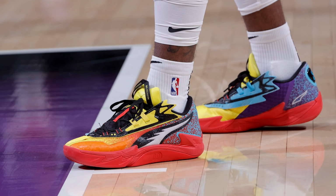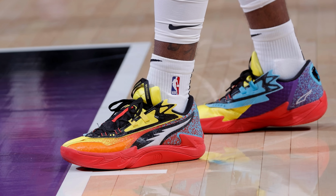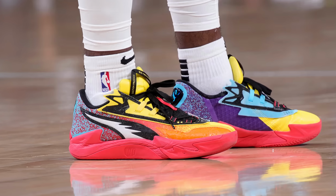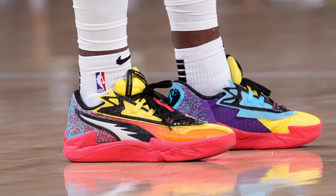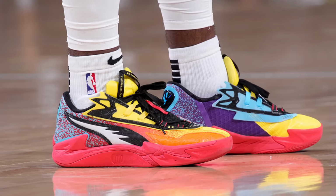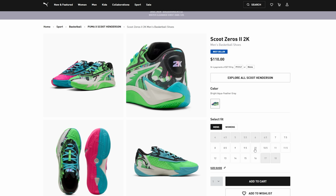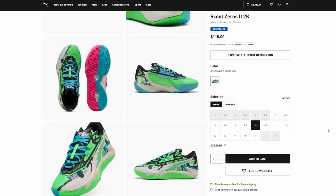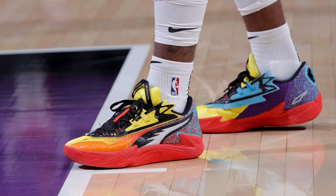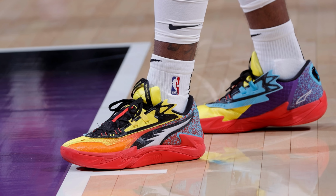All jokes aside, Scoot debuts his second signature silhouette with Puma, and in my opinion, they are an improvement visually over its predecessor. The Scoot Zeros 2 utilize a similar playful design that is no doubt designed with a younger audience in mind, and also use an array of colors that are hard to miss on the court. Right now, the 2K colorway is available on Puma's site, but the colorway that Scoot has been rocking on the court is far superior in my opinion, with brighter colors that accentuate the silhouette's unique visual features.